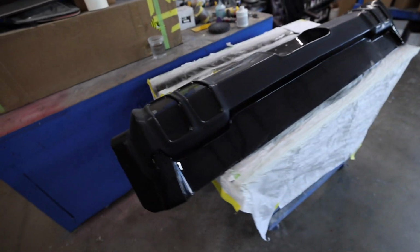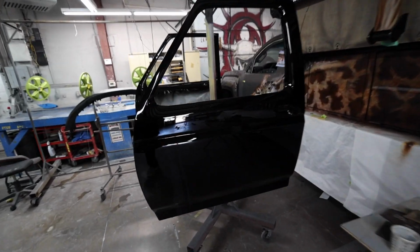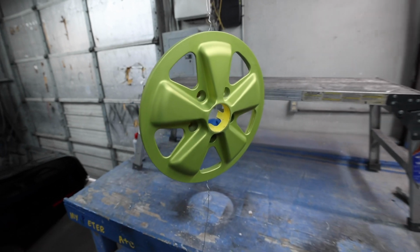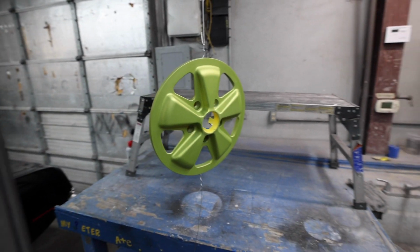Cutlass bumper molds to make carbon fiber bumpers are all ready. We have some Bronco doors that were painted here, along with some crazy colored Porsche wheels. These should be freaking awesome on this gray Porsche that I'll show you here in a minute.